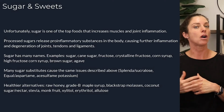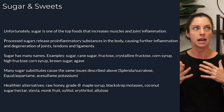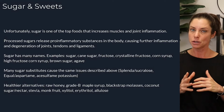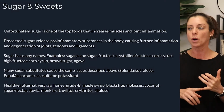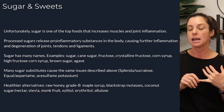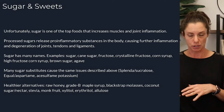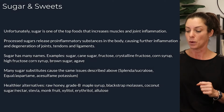Keep in mind, there are sugar substitutes. There are a lot of things that will say zero sugar or diet, diet soda or whatever it may be, or sugar-free. And then when we read the label, it has these sugar substitutes that are made from chemicals and actually still cause inflammation. So do watch out on labels, and try to avoid it if it says Splenda, which is actually sucralose, or Equal, which is actually aspartame, or something called acesulfame potassium. So those are just ones to look out for as well.